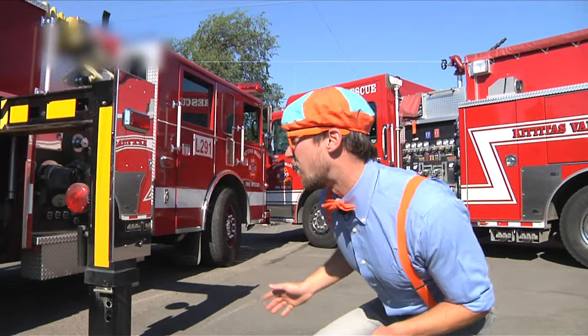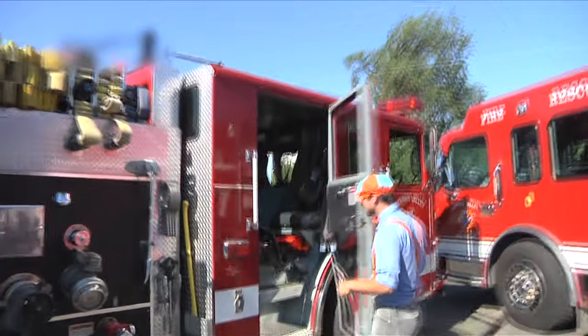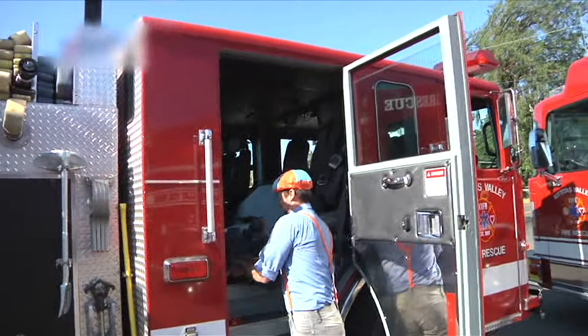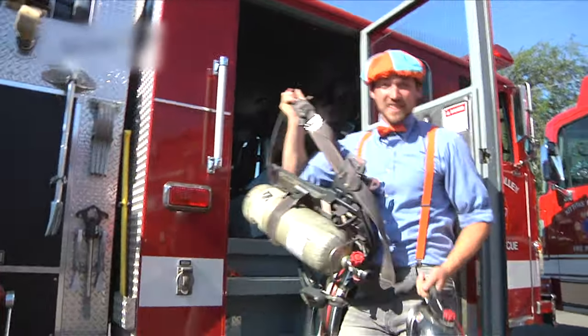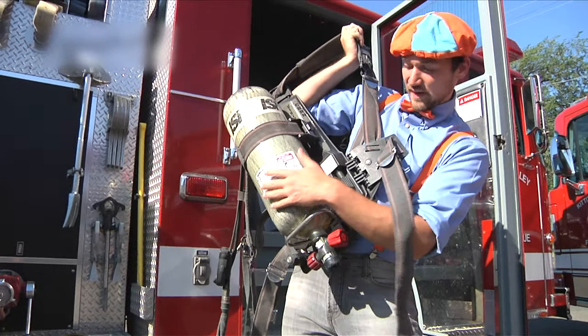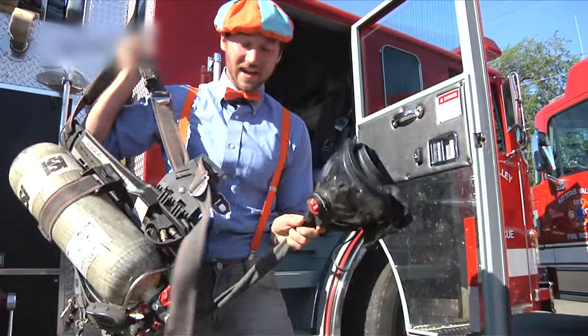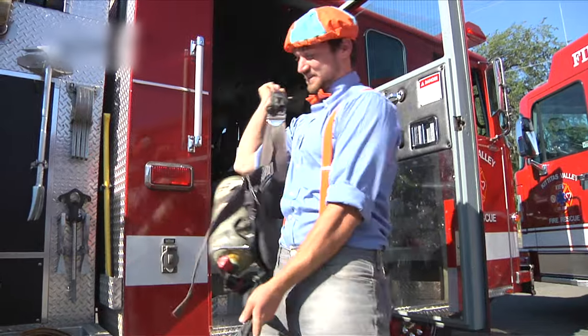Just got a fire call. Let's go put on our air pack. All right, this is our air pack. This is compressed air in this big bottle. And then this down here, this is my mask. So let me put it on.